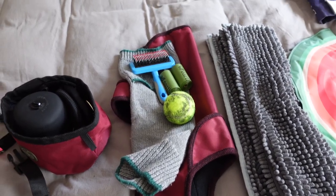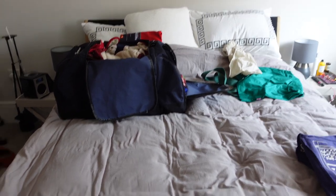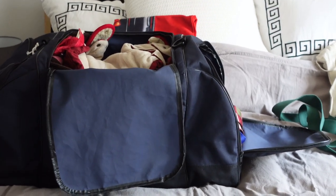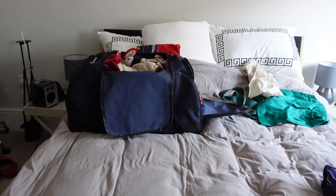I'm not exaggerating when I say this whole, I mean, excuse the state of this room. We're just using this room to pack. This whole bag is filled with Rhubarb stuff. So I need to go through it and see if there's anything that we're missing.